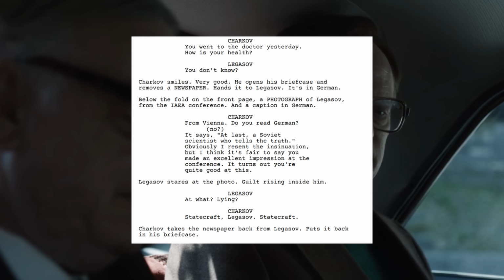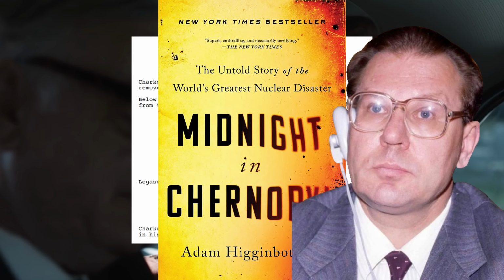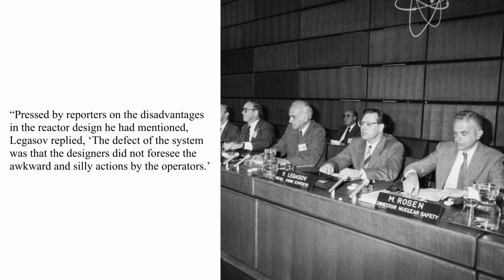Well, according to Adam Higginbotham's Midnight in Chernobyl, real-life Legasov was basically the KGB person sitting on the comfortable side of the limo. Pressed by reporters on the disadvantages in the reactor design he had mentioned, Legasov replied, "The defect of the system was that the designers did not foresee the awkward and silly actions by the operators."